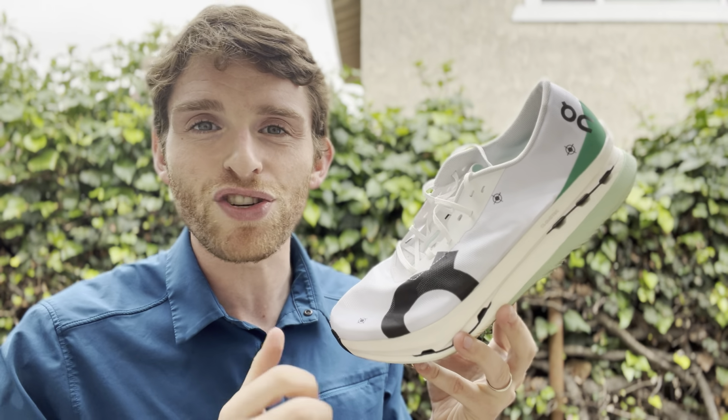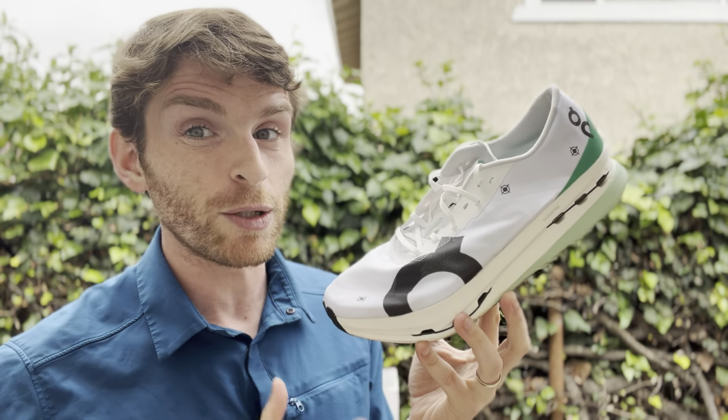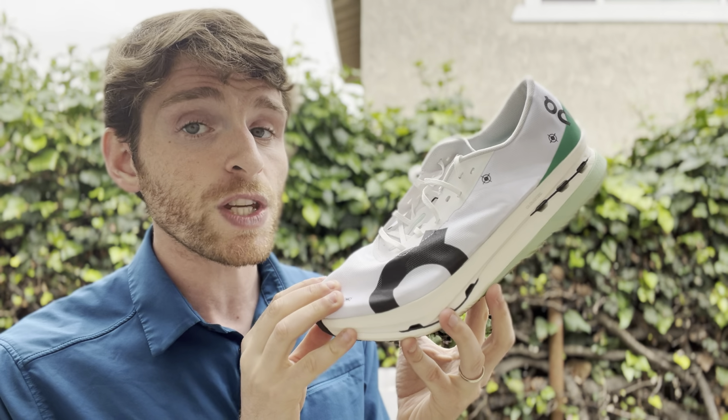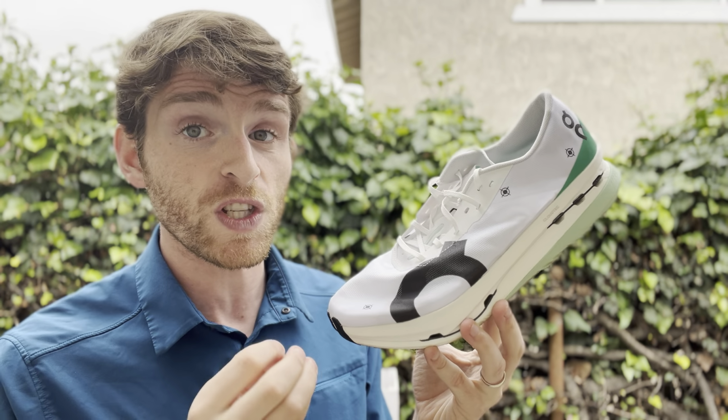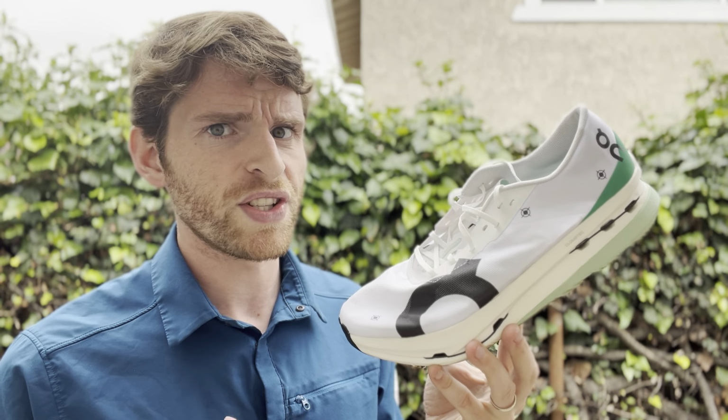So I shouldn't have been surprised at all. So despite 2 layers of Pebax foam, it does ride a little bit firmer. And I've got 25 miles on my pair, and it took about 10 to 15 for this to break in. When I first put it on, I was like, this is firm. And I wasn't expecting that.